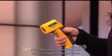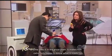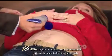Is this a thermometer? Yeah, an infrared thermometer. My husband has one of these. I think Mario Batali gave it to him, and he uses it in the pizza oven. It makes him extremely happy to know what it reads.